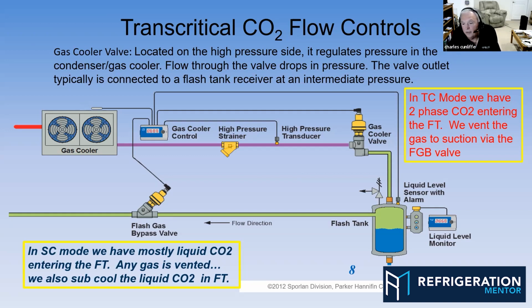We wind up with 10 cases, and the 9th and 10th case was getting nothing but vapor into the evaporator and not getting any liquid CO2. So you still have to be mindful. It's not, again, like 404A, where you had 10 or 12 degrees of subcooling. Again, if you're getting 5 or 6, you're getting a lot.